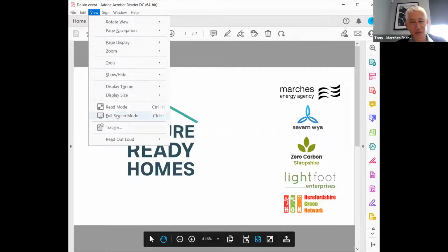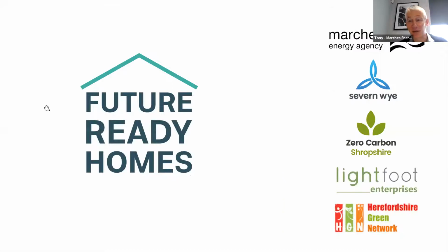Okay, so Future Ready Homes is the name of the project that I'm running in Shropshire. It's funded by Energy Redress, and it is all about retrofit. It's all about making significant energy efficiency and carbon saving improvements in the home, be that by reducing your electricity demand, reducing your heating demand by substantial insulation, or getting your home off fossil fuels for heating, or for having home renewables.